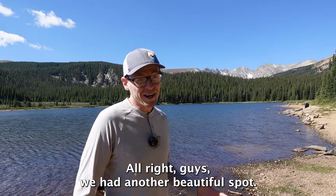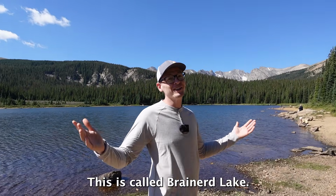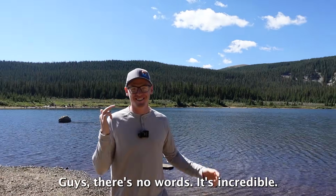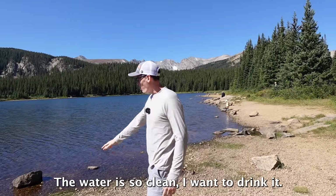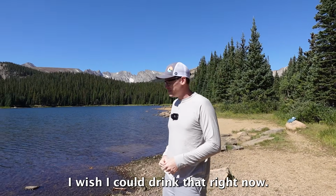Super beautiful. All right, guys, we're at another beautiful spot. This is called Brainerd Lake. Guys, there's no words. It's incredible. The view, the water is so clean, I want to drink it. I wish I could drink that right now.